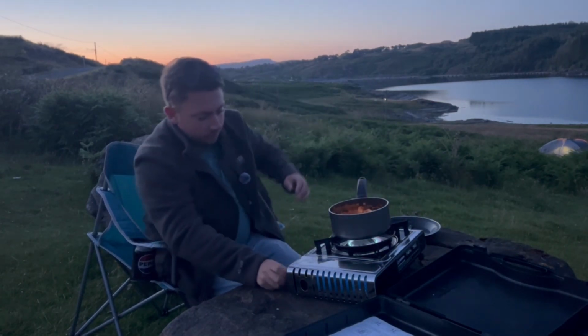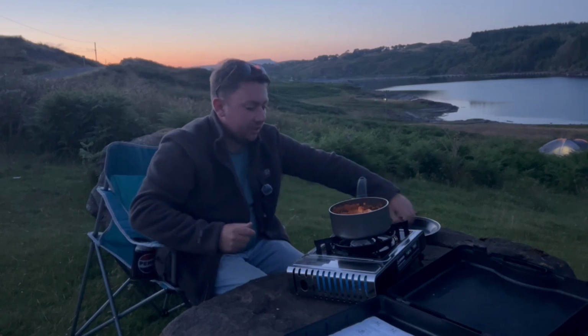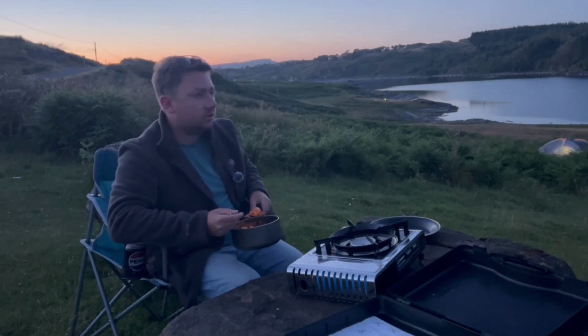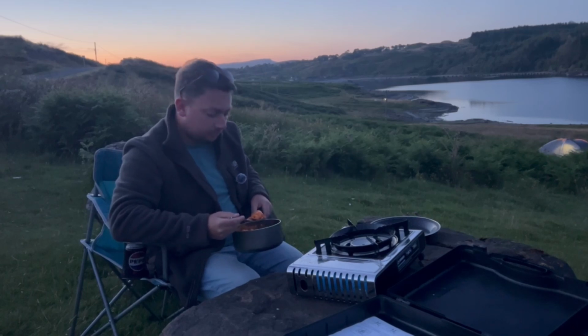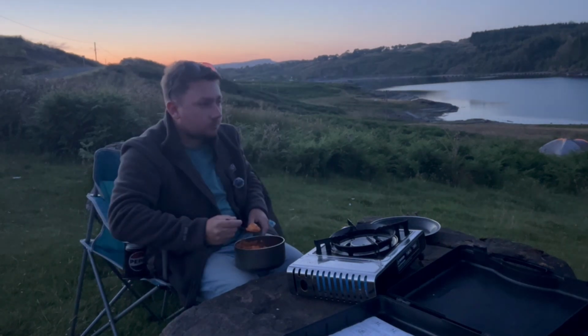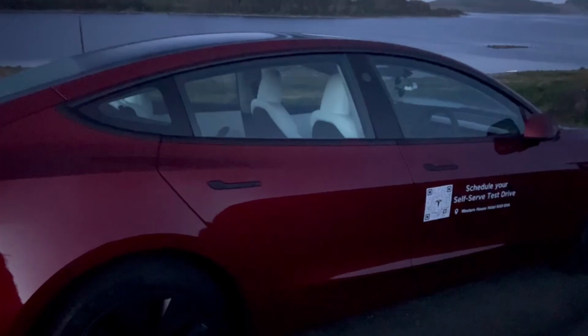So that is ready. You see the sun, but it's definitely gone now, so I'm going to enjoy the last of the light, and we'll jump in the car and settle in for the night. Tasty.